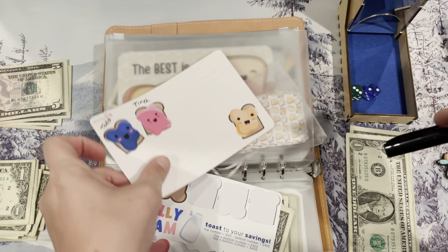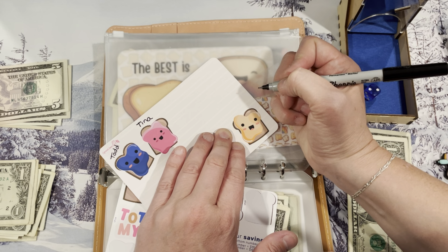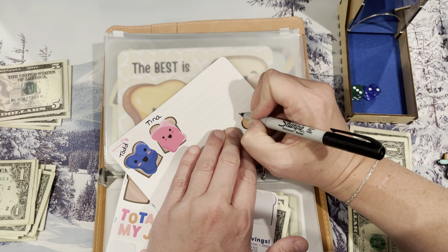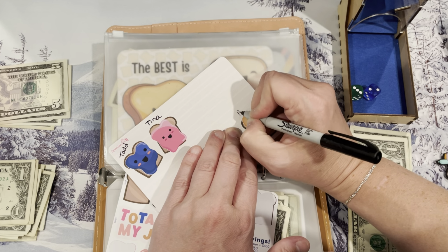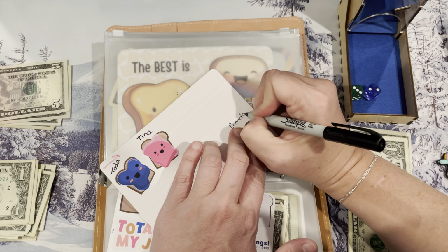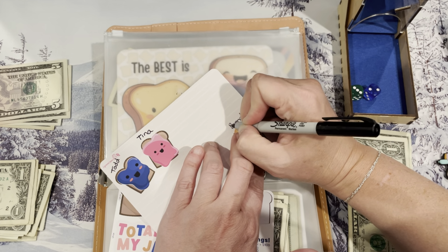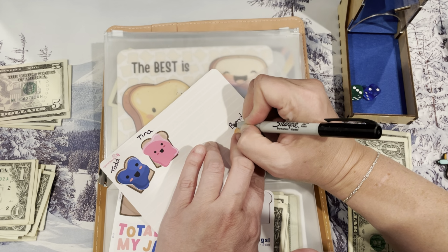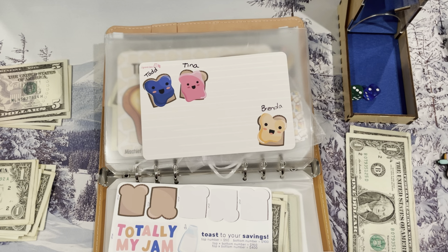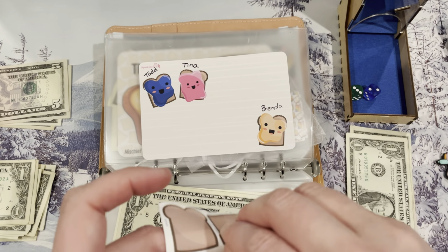Their name is going to be, well, there's Todd and Tina. Let's do Brenda. Oh, this pen is one of my dried out ones. All right, so there's Brenda. And Brenda is on a speed date over here.